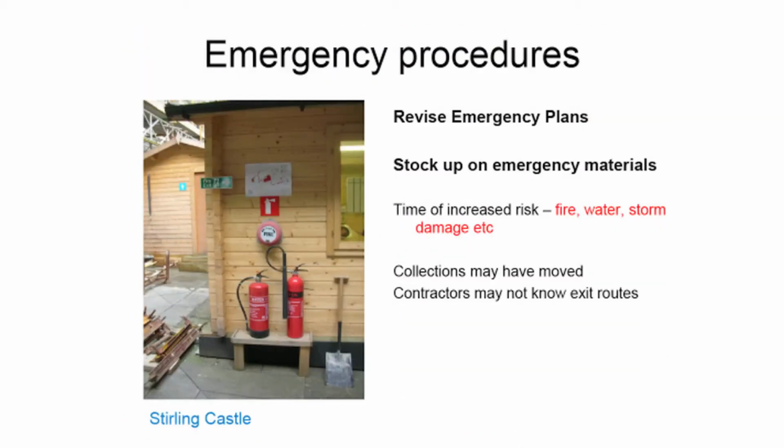So it's vital to revise emergency plans, noting where collections have moved to. It's also important to ensure that there are adequate supplies of emergency materials on site. Emergency routes need to be clearly marked for contractors who may not know the site. And here we see one of the temporary emergency points installed for contractors working at Stirling Castle.